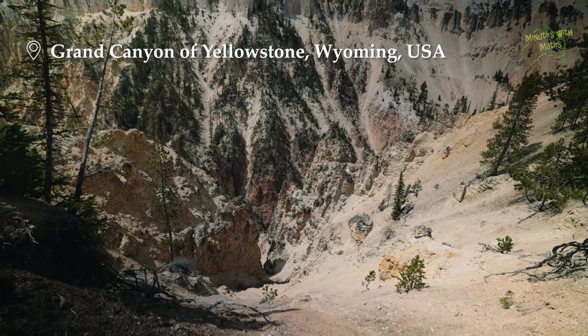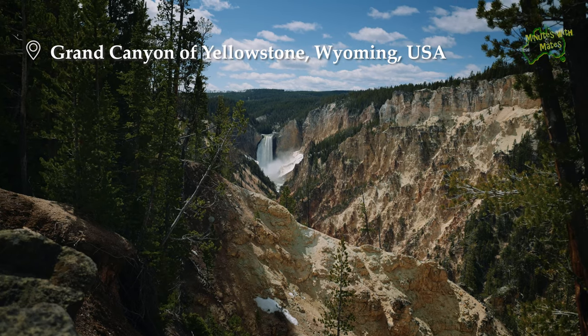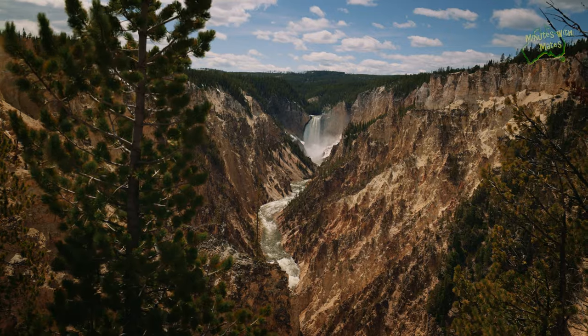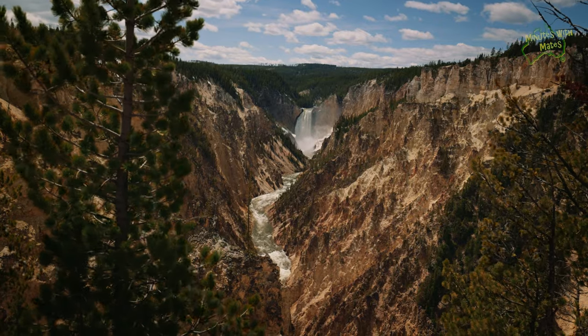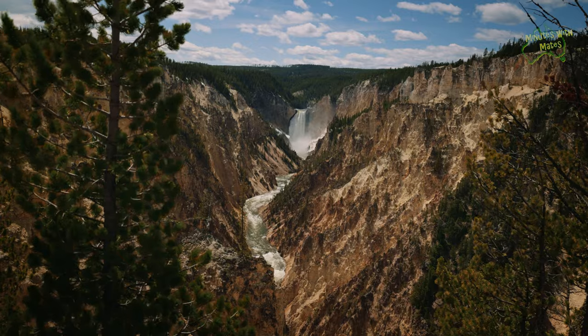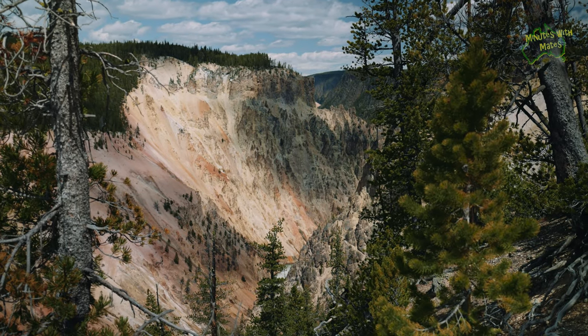After an exciting encounter with the bears, we headed to the Grand Canyon of Yellowstone as planned. This narrow and steep canyon, carved out by the Yellowstone River, was truly impressive. We stopped to explore Artist Point and followed the trail, taking in the breathtaking views along the way.